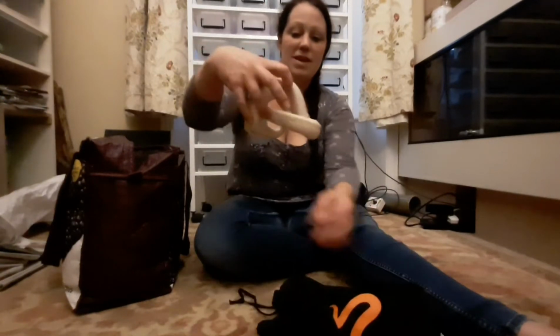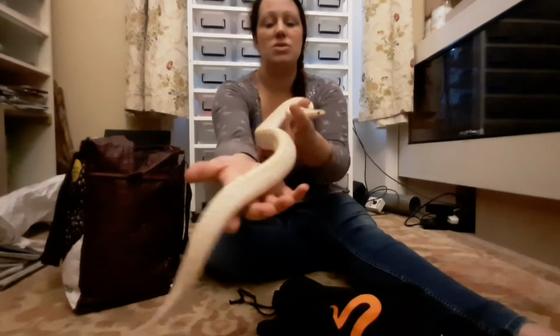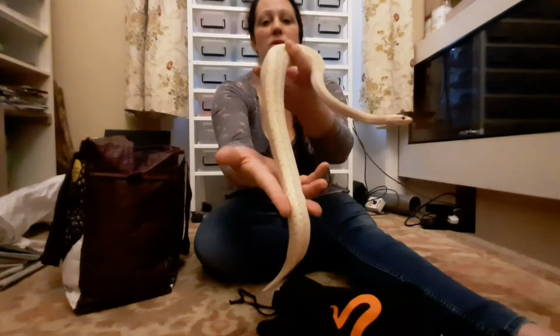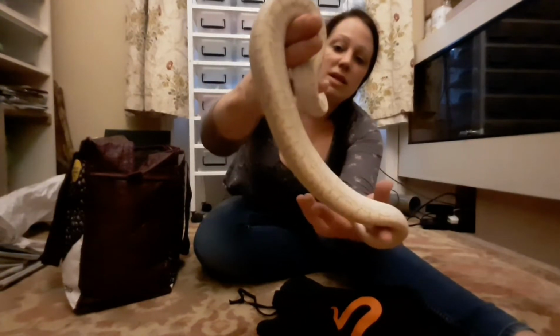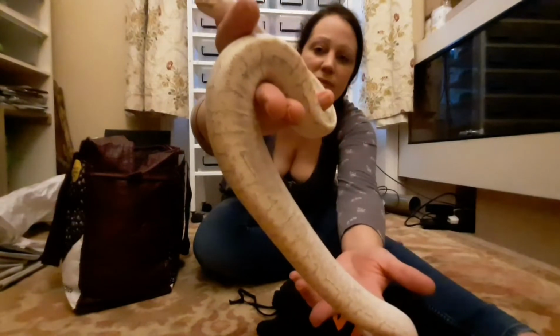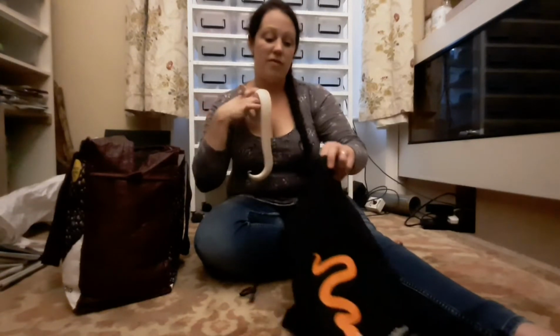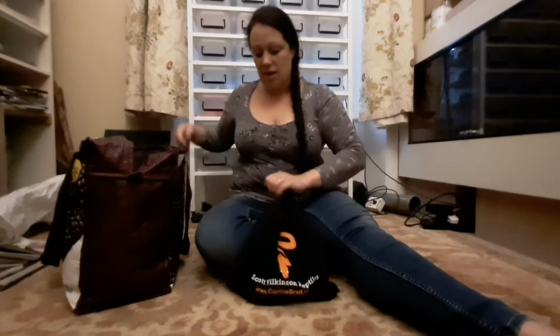So in here we have a very lovely super pastel bamboo pinstripe. Absolutely gorgeous. That is a little boy. He is lovely. Look at these colours. Love him. That is snake number one. Coming flying out of the gate. Get back in there a minute, mate. So that's number one.